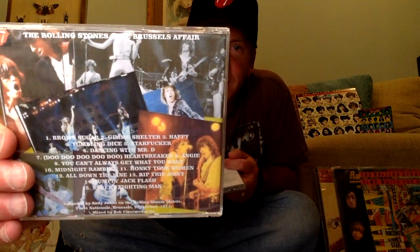Believe it or not, I still go to the bootleg more than the official Stones release of A Brussels Affair. But either way, you get some live Goats, Dancing with Mr. D, Star, Heartbreaker. Angie is on this one. So it's just killer stuff. It's just great. Certainly one of the prime Stones live releases.